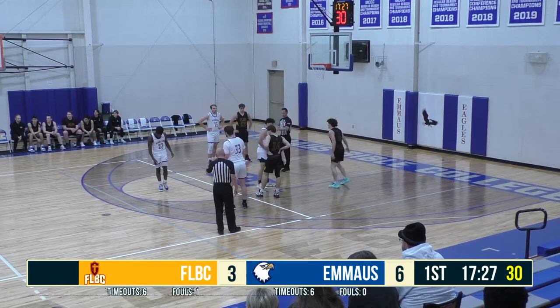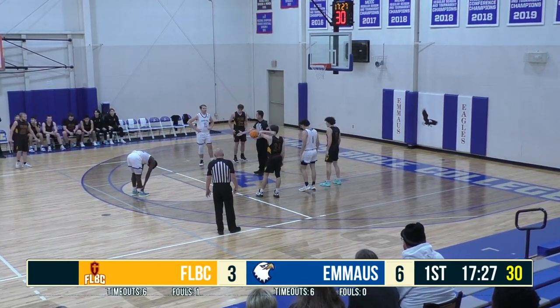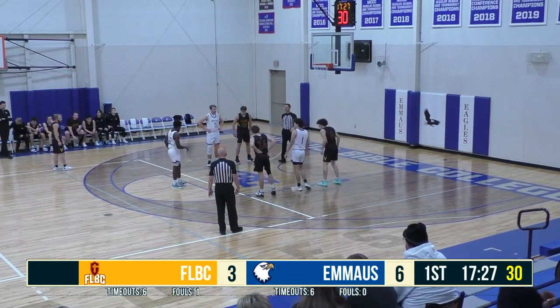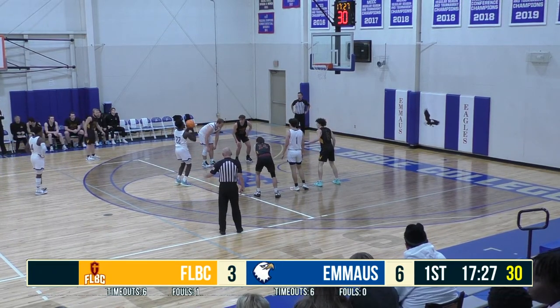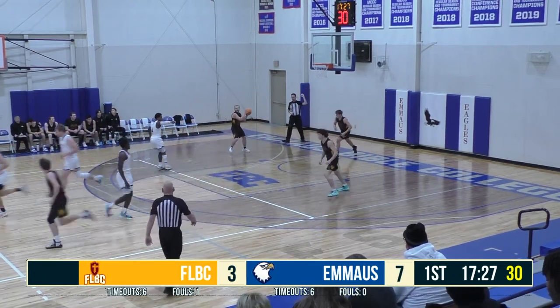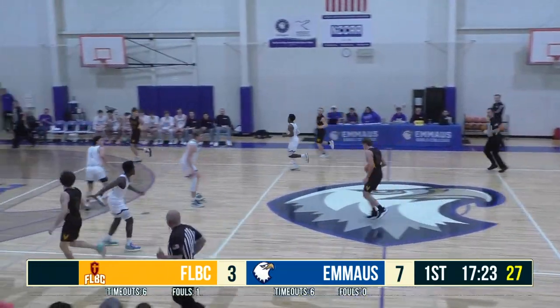A lot of work by Harper on that to come up on the offside and snatch that rebound and put it back up. Now he's up to try to complete the three-point play. Nash shooting 65% from the free throw line this season. He makes it. Eagles up 7-3, 2.5 minutes into the first half.